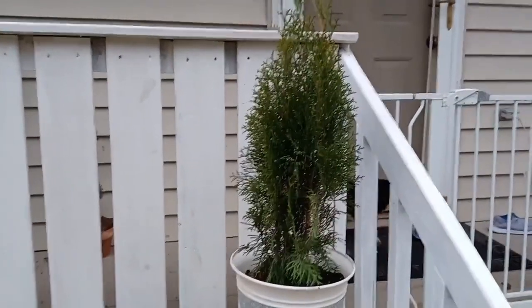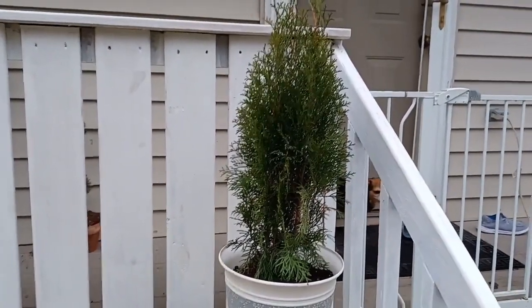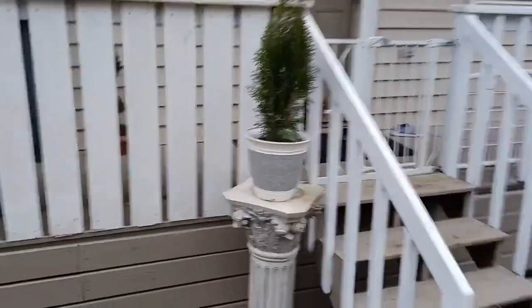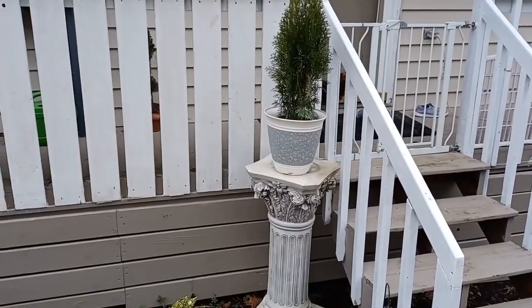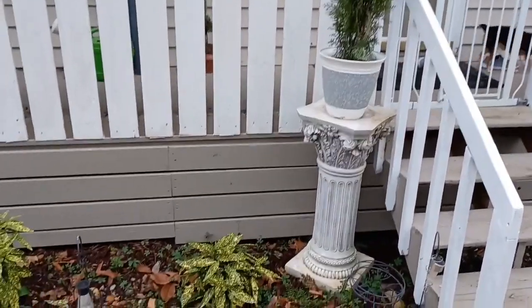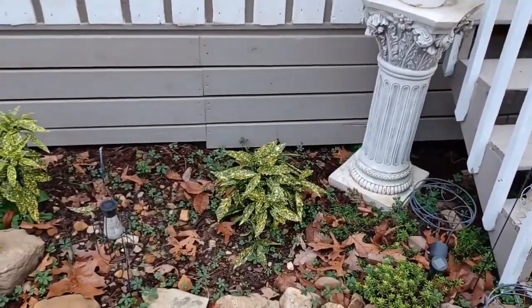So here we go. As you can see, I took my arborvitae tree here and I popped him in a pot and put him on this here. So he will go in the landscape behind me. I'll show you here in just a second. And I just want to see how things are going in here.